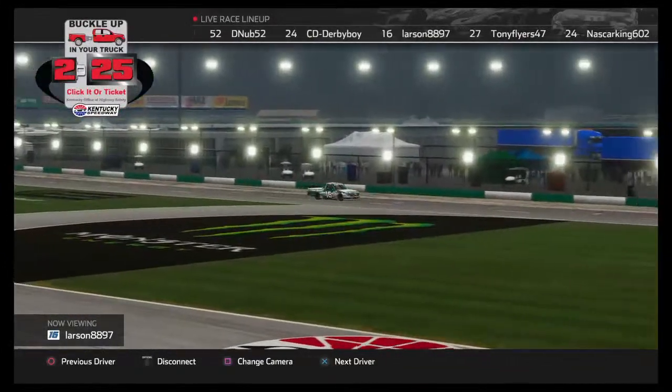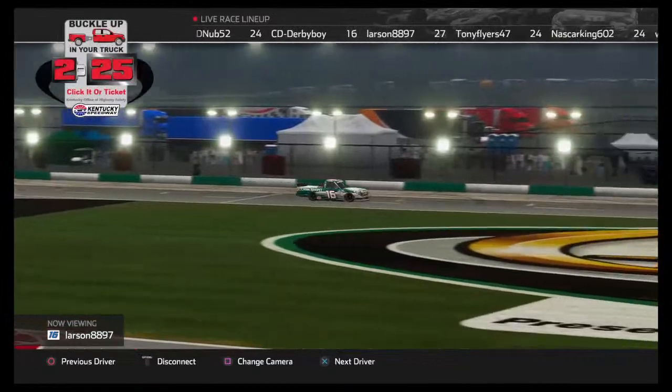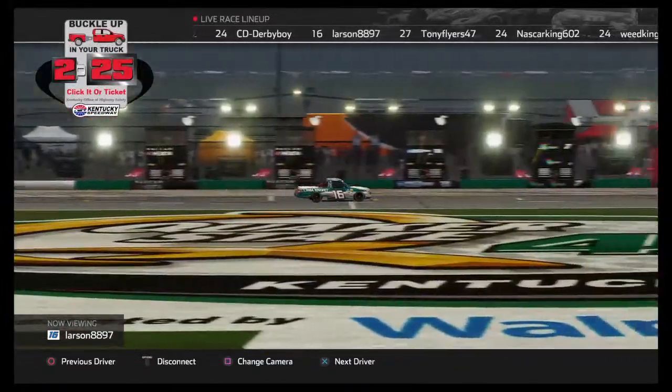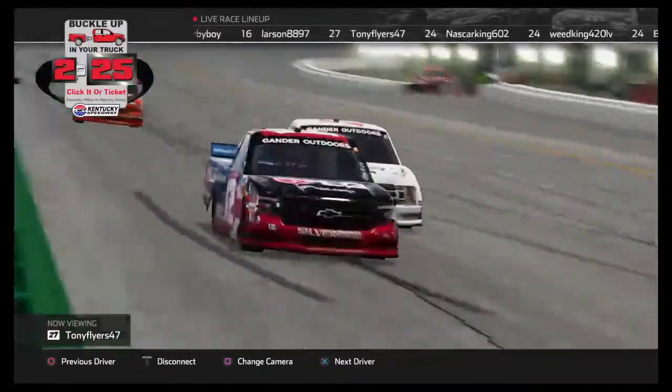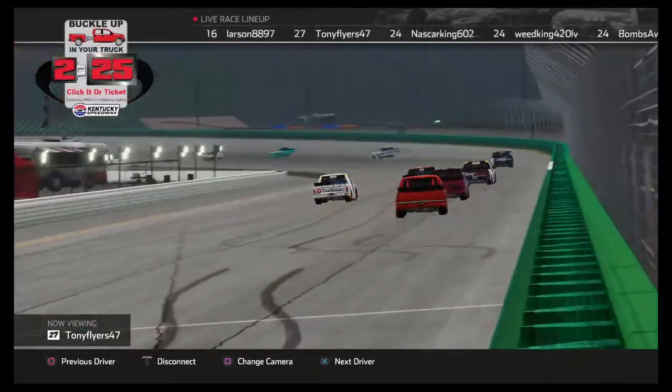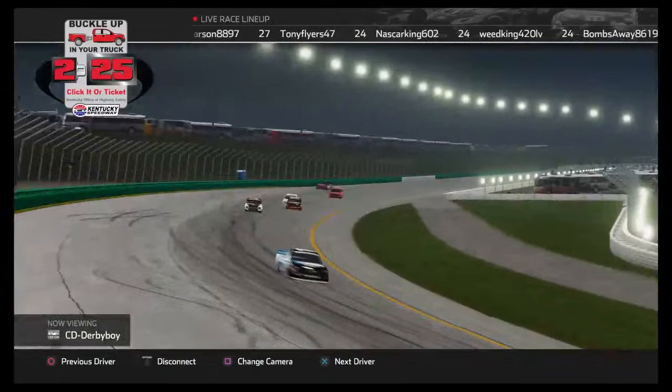Absolutely, I'll get on that. These guys still out here in Kentucky. Fun track. Trucks ran here for many years. Very abrasive. Numerous different lines. Pit lane's getting real busy. Let's see how this all pans out.